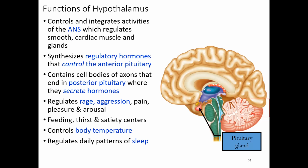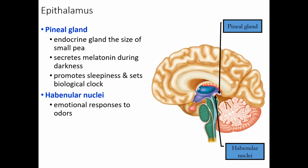Now, there's one other area in the diencephalon. There's two small areas here behind the thalamus itself. And we have what's known as the epithalamus. And that includes the pineal gland right here and what we call the habenular nuclei. Now, the pineal gland does a really important job. It releases the hormone melatonin. Melatonin is what allows us to sleep at night. Melatonin makes us sleepy. It regulates our biological clock.